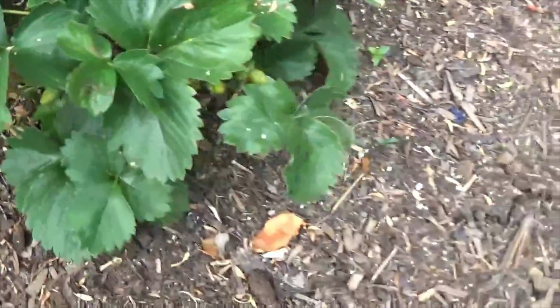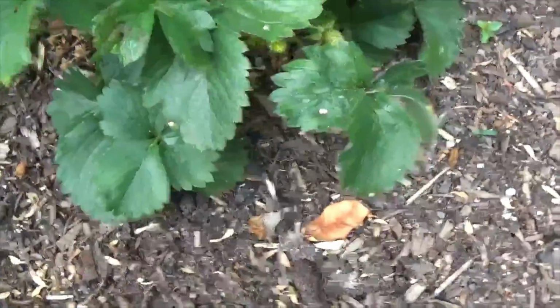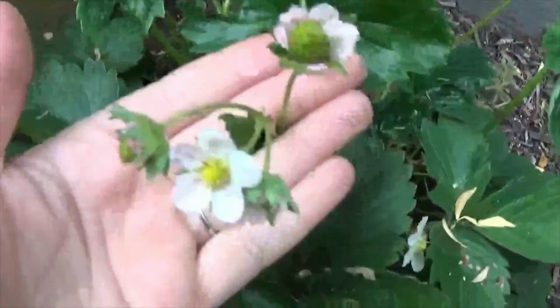But anyway, at the end of this bed, I planted a strawberry plant last year. This was on my front porch last year in a hanging basket, and so I brought it down here and put it in this bed. I'm hoping that it'll put runners out and just take over this bed. But it's doing really well. You can see I have some strawberries started right here.